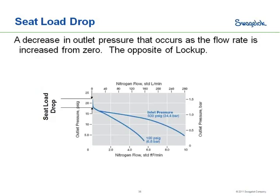So it's important when you're sizing a regulator to make sure you're sizing yourself out into your normal flow range, outside of that seat load drop and lockup area.